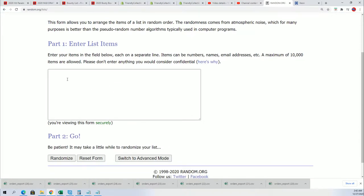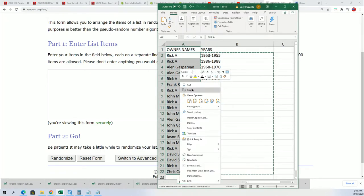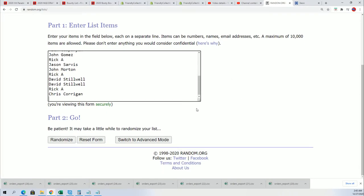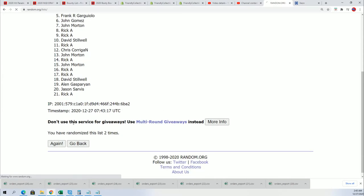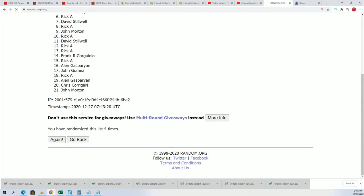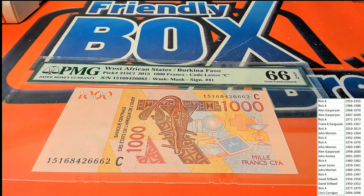Back to the random seven times through for the owner names. Oops. Where's on the top of the list? After seven. Lucky number seven. Chris, congratulations. Congratulations. So you just picked up the 1,000 francs there, my man. Chris C. comes away with a nice one in the box break.